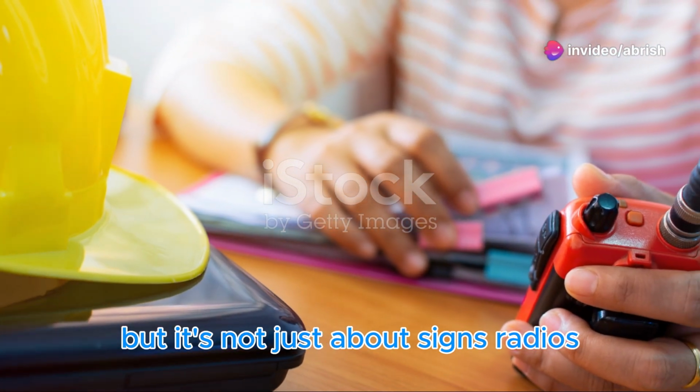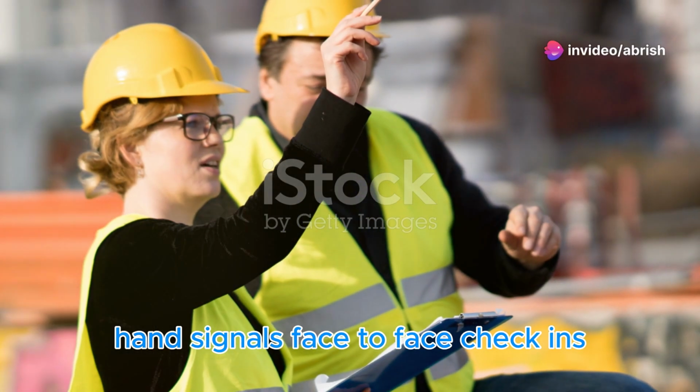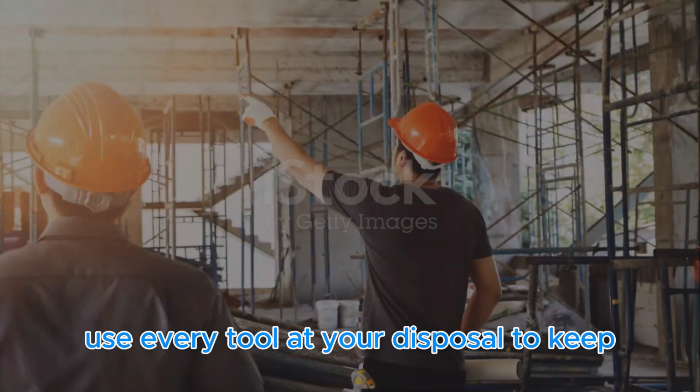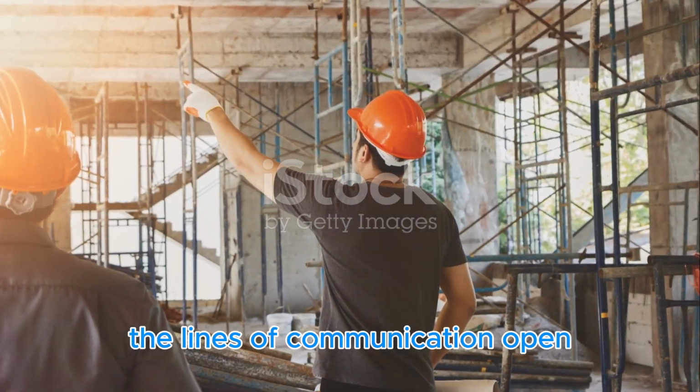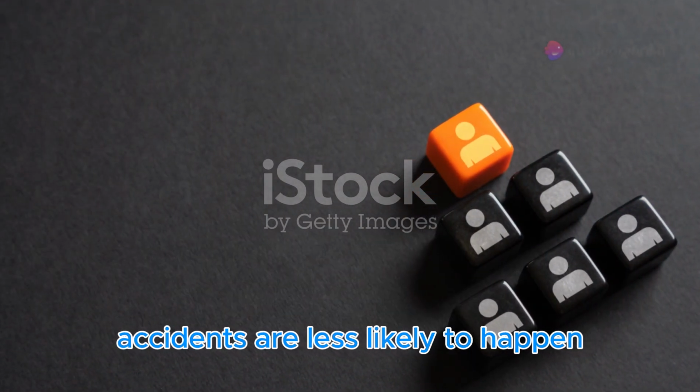But it's not just about signs. Radios, hand signals, face-to-face check-ins. Use every tool at your disposal to keep the lines of communication open. Because when everyone's on the same page, accidents are less likely to happen.